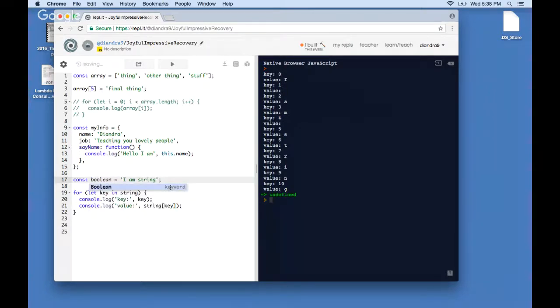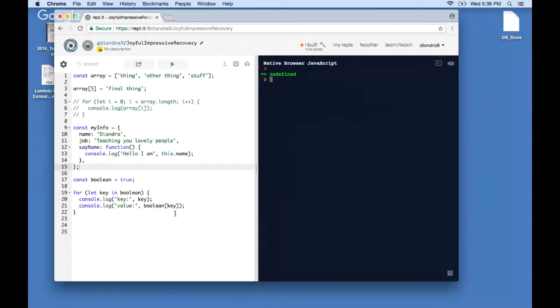What if I had a Boolean? So that wasn't that exciting, right? It didn't log anything, but it didn't crash either. And that's probably, if you really think about it, the strangest thing, right? So these for in loops, they're not meant to be used with arrays. They're not really meant to be used with strings and definitely not with Booleans, but why aren't we getting an error? Aren't we getting some feedback telling us to quit it? And so this is maybe the first indication that something a little strange is going on here. And in fact, we're about to have a twist ending to this lesson.